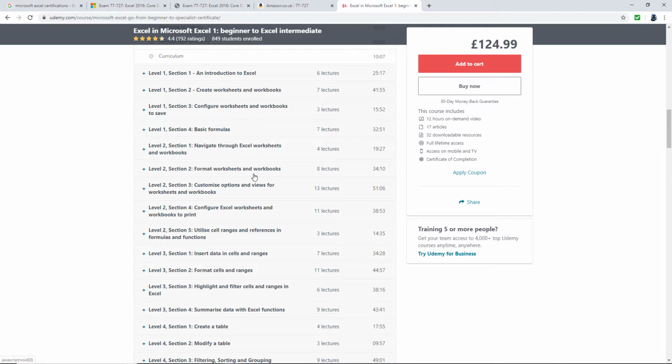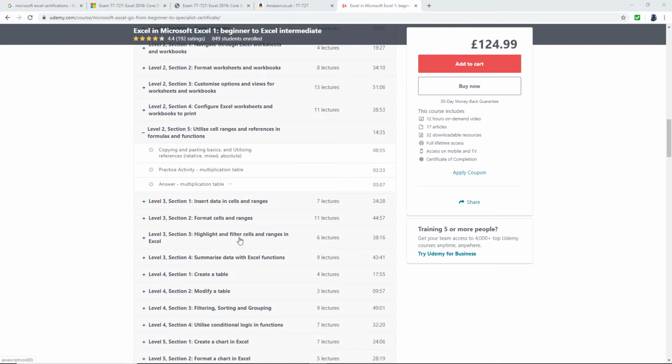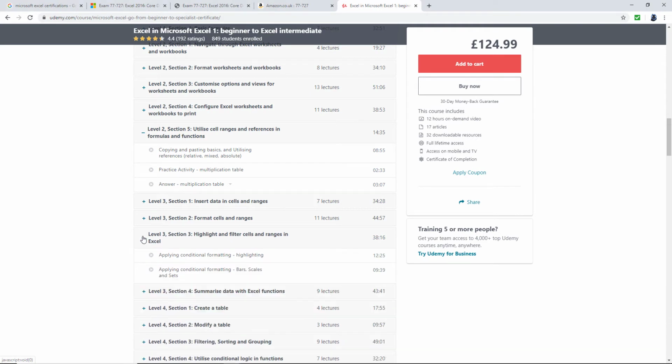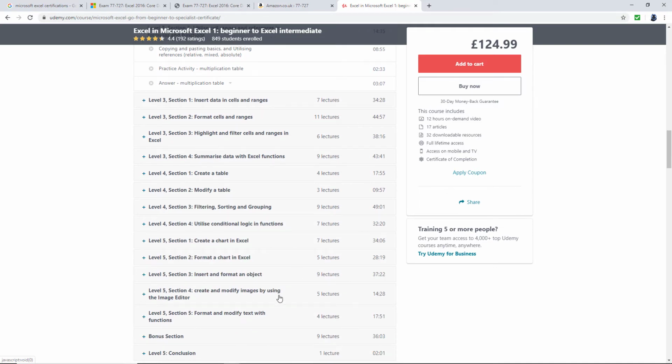You should recognize all of these terms, of course. These were all in the exam. Now, I love level 2 section 5. If you don't know how to use the $ sign in Excel formulas, then this is a must. It can make your formulas so much easier to do, to copy and paste all over the place. And then we insert data and format cells, including some conditional formatting. And then we're creating and modifying tables, we're filtering, we're sorting, we're grouping, and then we're using charts.